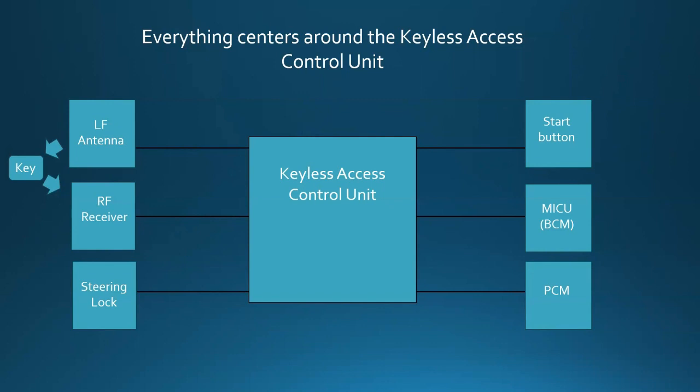But anyways, the keyless access control unit is the center of all of this as far as the smart key functions and really the immobilizer function of the vehicle as well. We've got a number of components that are connected to the keyless access control unit for various functions. There are low frequency antennas connected throughout the vehicle. There's an RF receiver. There's a steering lock. There's the start button up on the dashboard, the ignition start button. There's the MICU or MCIU, which is like the body control module, the fuse box under the dash, and the powertrain control module.